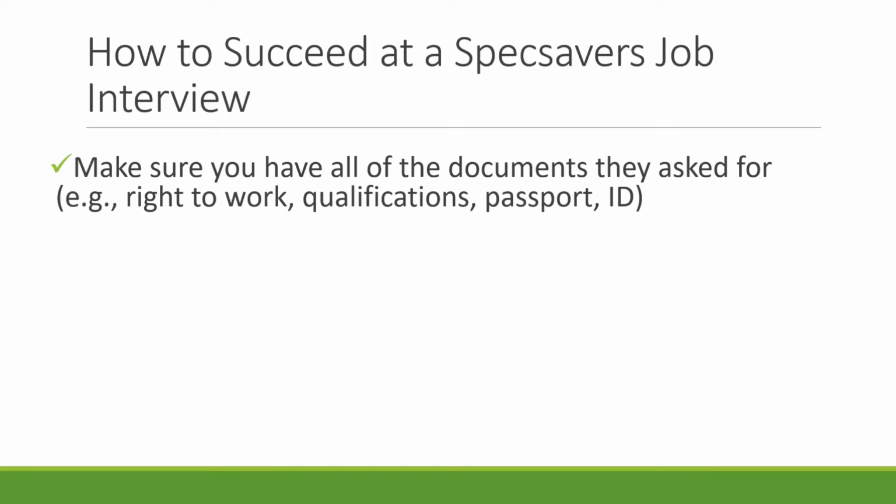The first thing is make sure you have all the documents they've asked for. So get a folder, get organized. If you forget these documents, it looks really bad and it could cost you the job. The next thing you do is make sure you are on time. So set your alarm early, leave far before you think, and make sure you're not late. If you're late, it will probably cost you the job.